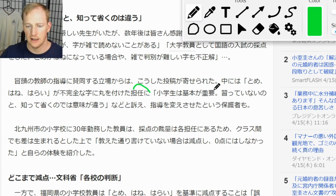小学生は基本が重要. Now, 重要 is like vitally important, really important, and kihon is the basics or the fundamentals. So 小学生, the primary school students, as for them, fundamentals are the most important. 習っていない. So whether or not they've learnt it, のとして省くのでは, or they know it and have left it out, 意味が違う. There's a big difference, okay? Of course. It's okay if you just leave things out if you know that you should use them. But if you don't know them at all and you're getting marked down for them, well, that's worse, really.